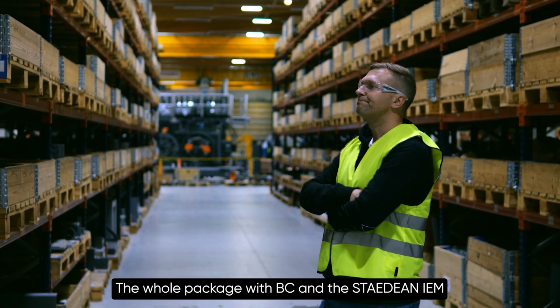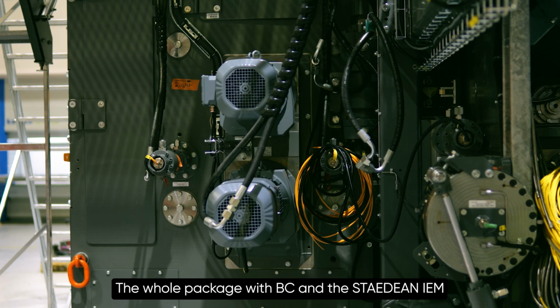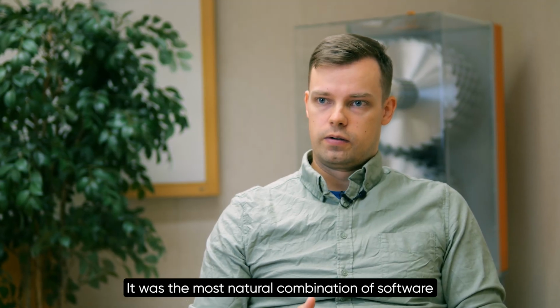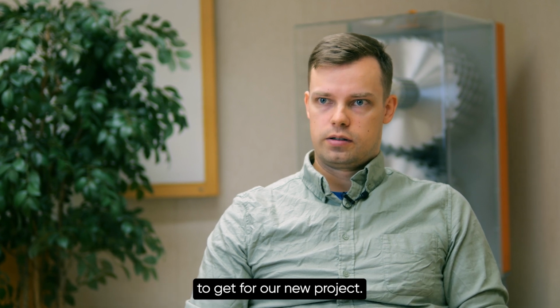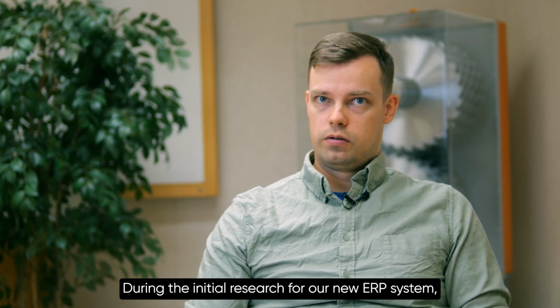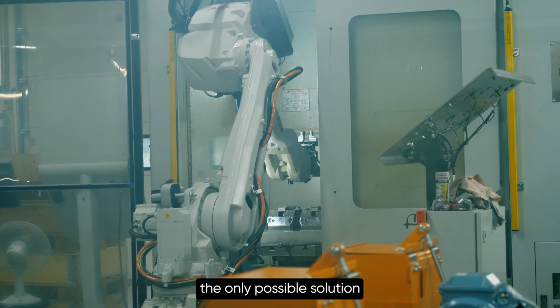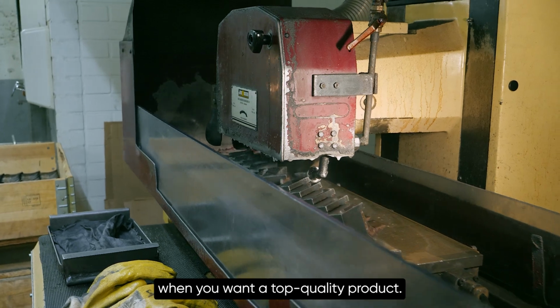The whole package with BC and the STAEDEAN industrial equipment manufacturing just seemed to make sense for us. It was the most natural combination of software to get for our new project. During the initial research for our new ERP system, it very quickly became apparent that it's really the only possible solution when you want a top quality product.